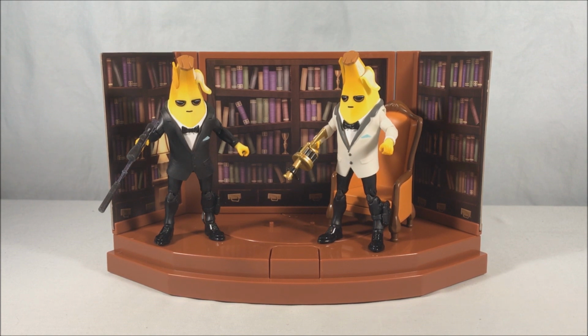Both of these Agent figures are fantastic. I think they did a great job with these design-wise. You know, Agent Peely just in general is a hilarious concept to me. And I definitely think it's a Spy vs. Spy reference from back in the day. I mean, it could just be, we wanted to make two spies, okay, fine. But I feel like the color scheme and everything is too coincidental for it not to be. So I don't know. But in any case, it's a great set.